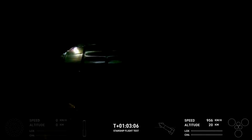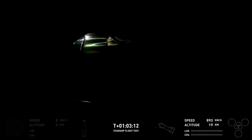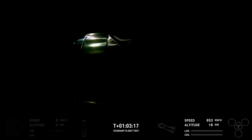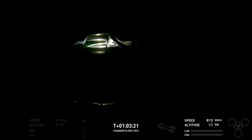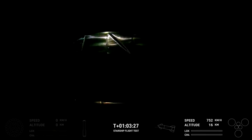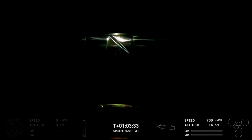So at this point in time, we say transonic because certain parts of the vehicle, like the flap that you see on your screen, might be experiencing airflow faster than the speed of sound, while other parts of the ship may be experiencing airflow slower. Starship is in the subsonic belly flop. All right, so now the entire vehicle is traveling slower than the speed of sound, so subsonic.